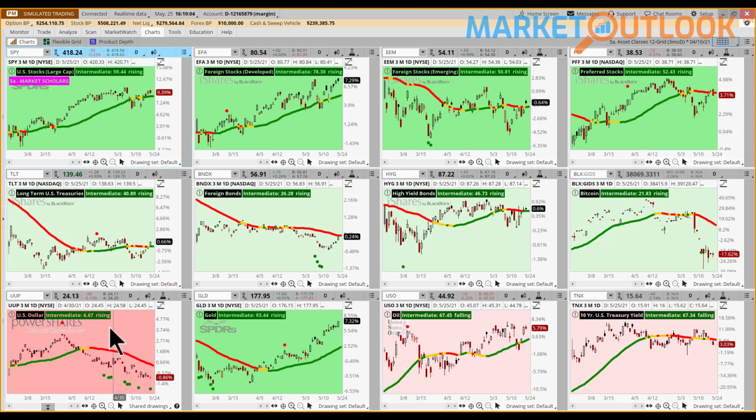Remember, that plays into the theme that I talked about earlier as well with this falling US dollar. The further that the US dollar can fall, the easier it is for foreign assets to outperform on a relative basis. So if you expect the US dollar to continue to fall, then EFA could very well end up being a very interesting trend trading opportunity going forwards. We'll see how that all plays out.